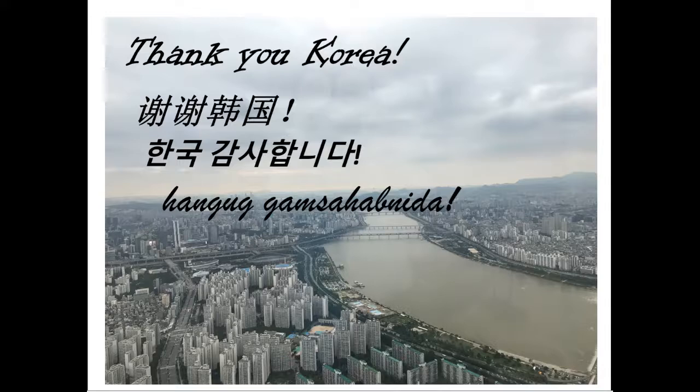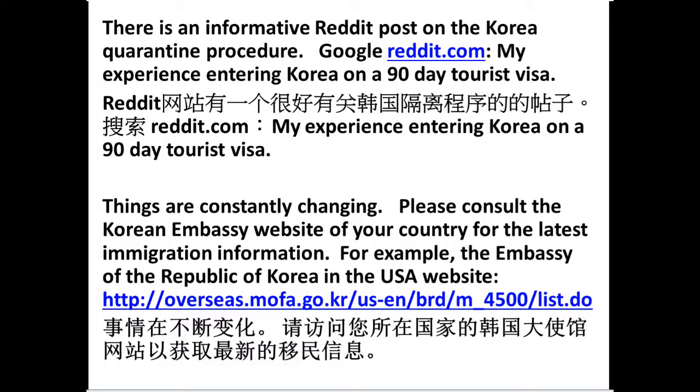Some Koreans are concerned about their government's lax policy of letting in visa-free foreigners. I can understand their concerns, and this makes me even more grateful to the Korean government and people for allowing me to stay in their beautiful country during these difficult times.